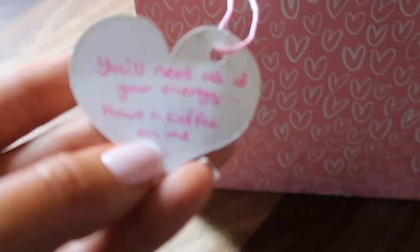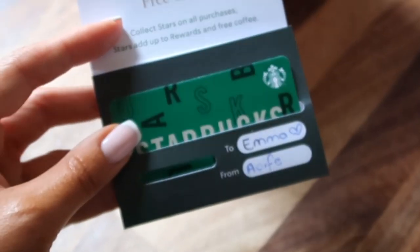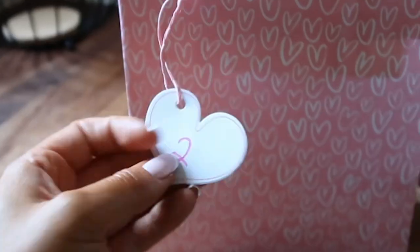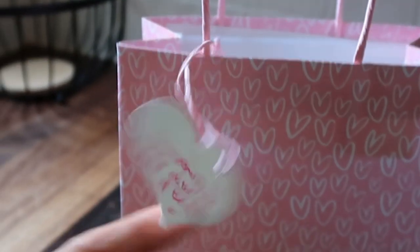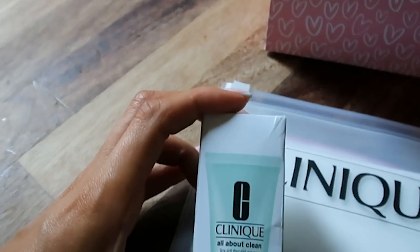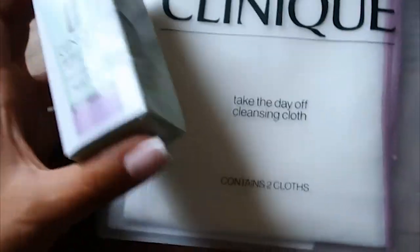Number 4, you'll need all of your energy, have a coffee on me. So cute. I didn't even know that you could do that. It's so nice. And number 3 is something to prevent cold feet, and it's cozy socks and foot peels. Number 2, we're getting close now, something to help at the end of the day. Cleansing cloth and a little face wash. I'm also definitely taking these away with me.